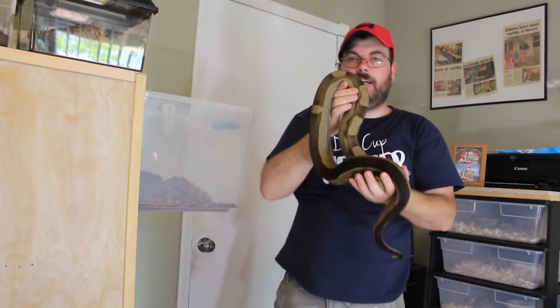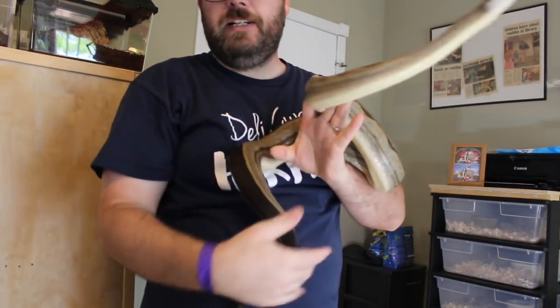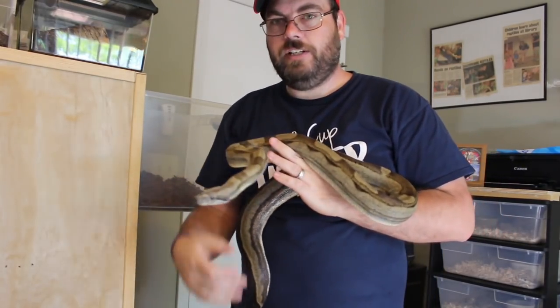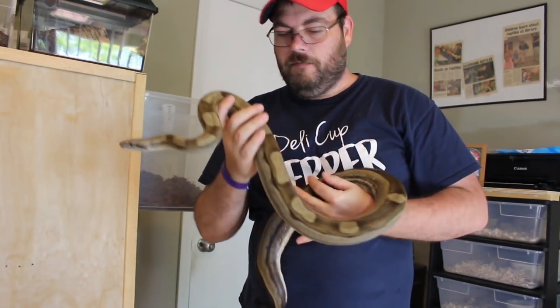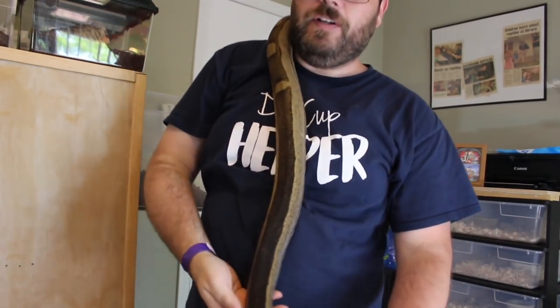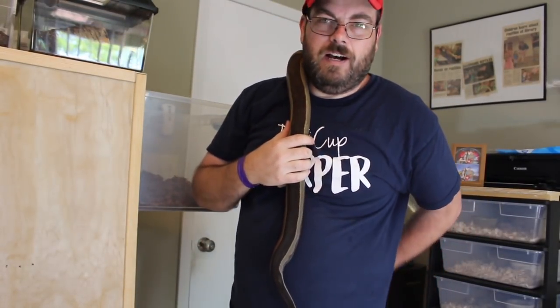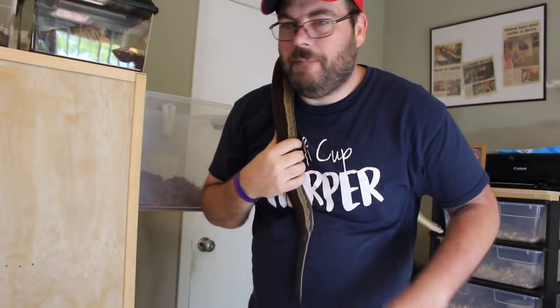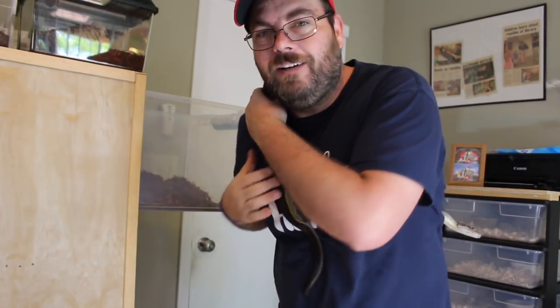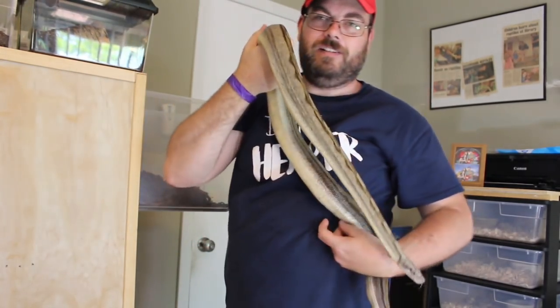So here is the motley girl that I have. She is probably about, I want to say she's going to be around 3 feet long. Very beautiful snake. Let's get her to hold on to me, and so I can show you this. I love this full stripe she has down her tail. Something about the motleys and boas, just something I really like. Oh, she's coming around this way. Okay, come on. Let's get her to swing back around. There you go, hold on to me. There we go, nice transition.